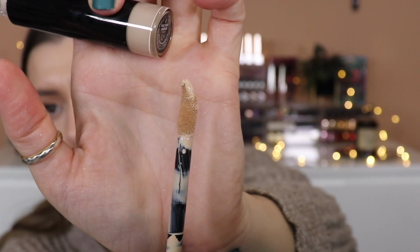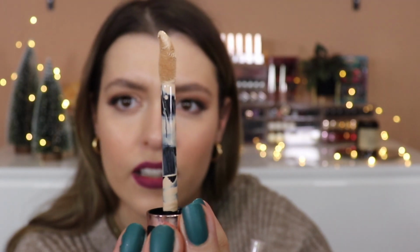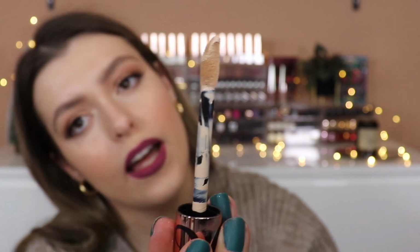Ooh, what an interesting applicator. Tell me that's not slightly weird. It's like flipping back. I don't know. Can you see that? Am I showing that off to you well? It's like flipping back. It's like, hey, let's give it a little swatcheroo.